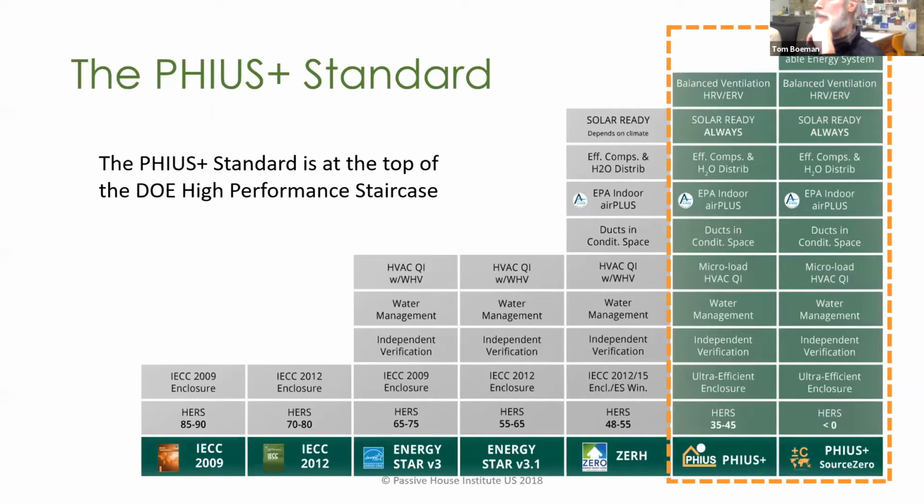The PHIUS Plus standard is really at the top of the Department of Energy's high performance staircase of standards. If you look at the far left on this slide, we have the International Energy Conservation Code of 2009, then the 2012, and you'll see that PHIUS Plus and the PHIUS Plus Source Zero are all the way on the right. They're really the creme de la creme of the performance standards. The difference between the last two columns is just whether you actually achieve full net zero versus hitting that per capita benchmark.